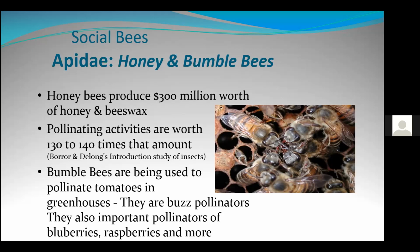Bumblebees are being used to pollinate tomatoes in the greenhouses. They do what's called buzz pollinating. They can unhook their wings and vibrate the wings without flying, and they create a vibration which is the same as middle C, and it will vibrate the pollen off of the plant, and it will fall onto the stamen and fertilize the tomatoes. They're also being used in blueberries, raspberries, and much more. So they're very important contributors to pollination in agriculture, and also for our gardens.